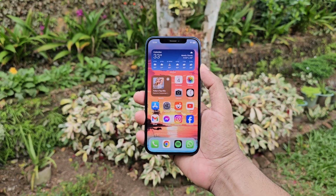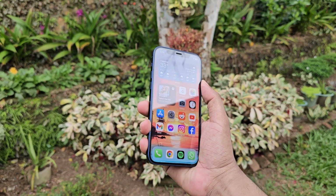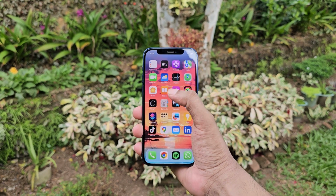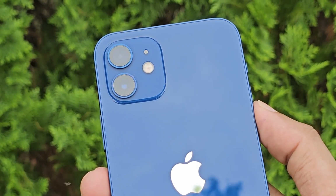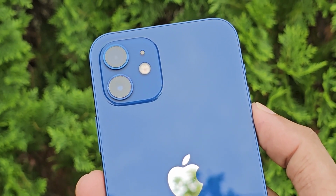So first, let's talk about the design and see whether it looks too outdated. Now, one of the key things that you will notice straight away about the iPhone 12 is the notch, since the newer versions of the iPhones have a Dynamic Island. And from the back, the camera setup is in a vertical layout, where the newer versions have the cameras in a diagonal layout. Also, you get a Lightning port for charging instead of USB Type-C.